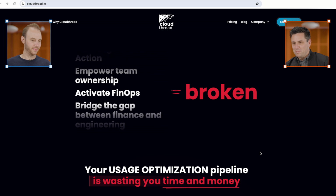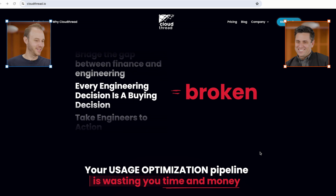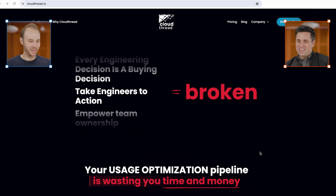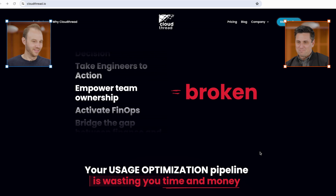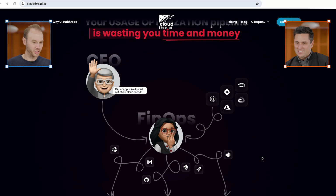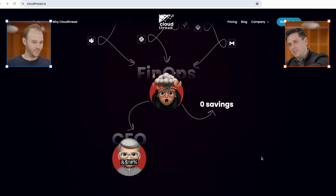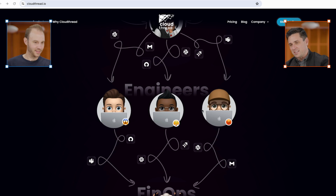I don't know the problem either though. I still don't understand what the problem is, but something about a usage optimization pipeline. I don't know, finance and engineering aren't talking to each other. We need to get them in a room. Okay. Oh, we got the CEO, we got FinOps, we got engineers. And then you see the tools, right? You see the tool icons. There's a stack of tools that are connecting them somehow.